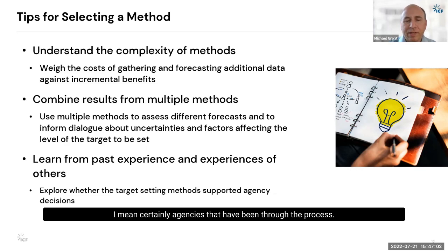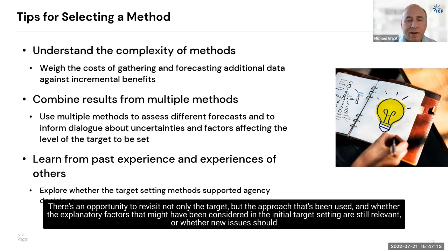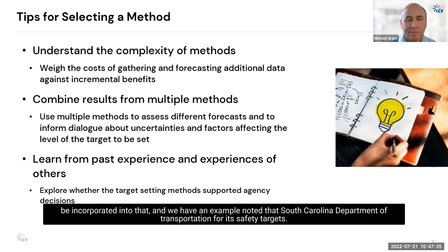Certainly, agencies have been through the process, and now all the agencies have been through the mid-period performance reports. There's an opportunity to revisit not only the target, but the approach that's been used, and whether the explanatory factors that might have been considered in the initial target setting are still relevant, or whether new issues should be incorporated into that.